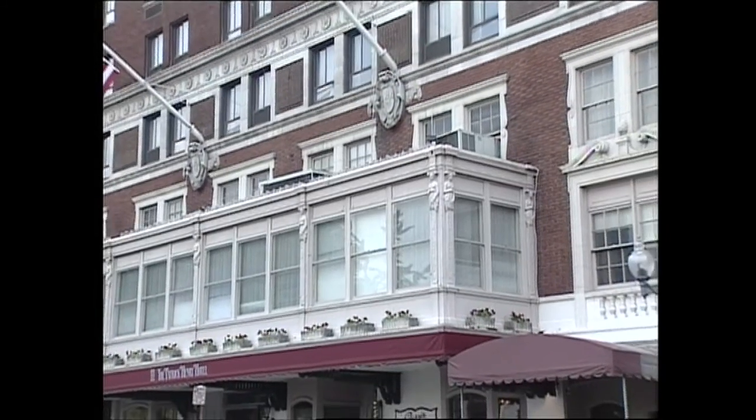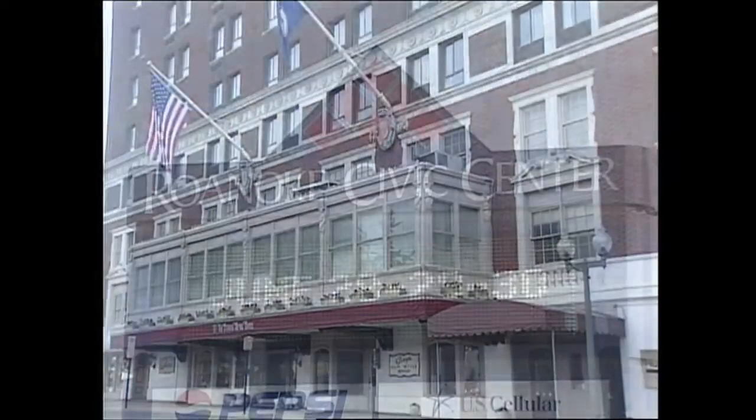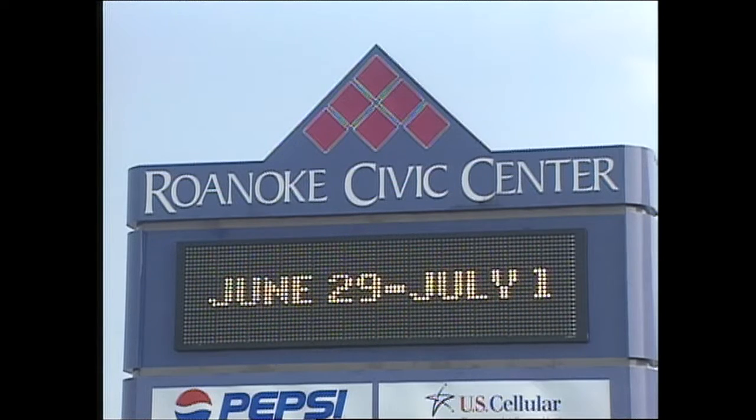The first DAR Antique Show and Sale was held at the Patrick Henry Hotel in downtown. Now held in the Roanoke Civic Center Exhibit Hall, it has grown to include 43 exhibitors. We have a large committee, and each member has a responsibility, and when the show comes around, everything falls together. It's just a miracle. It's great.